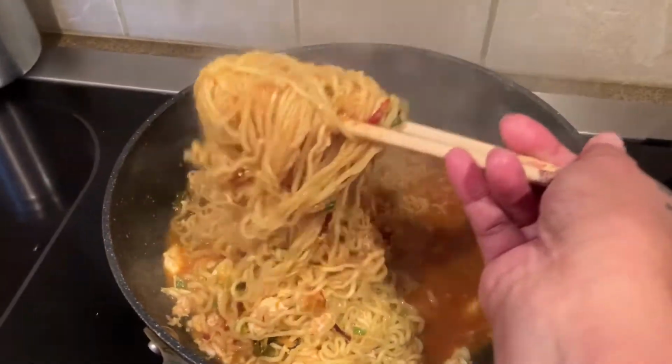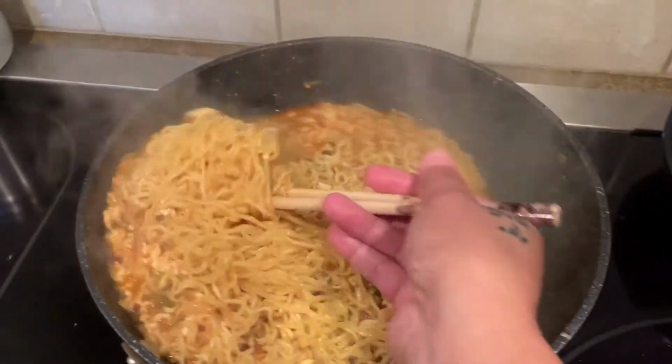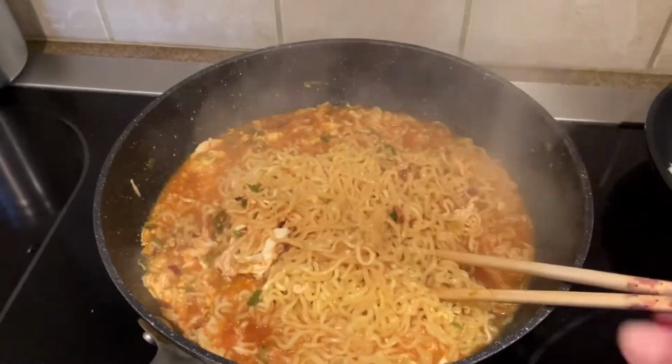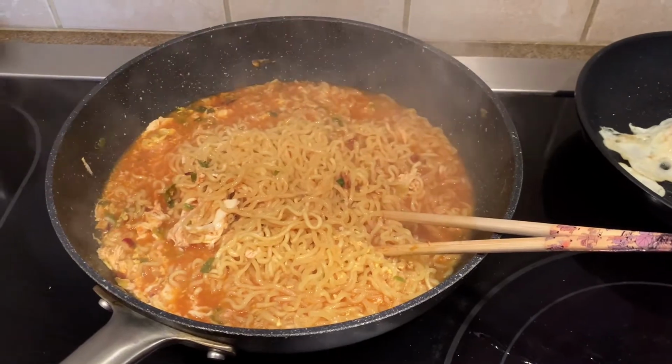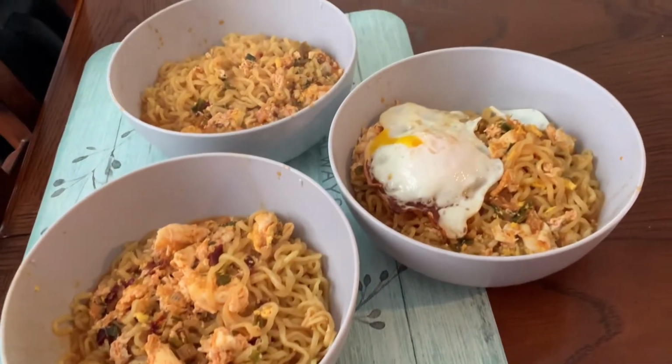So I think our noodles are ready. See, our noodles are ready. Yum yum.